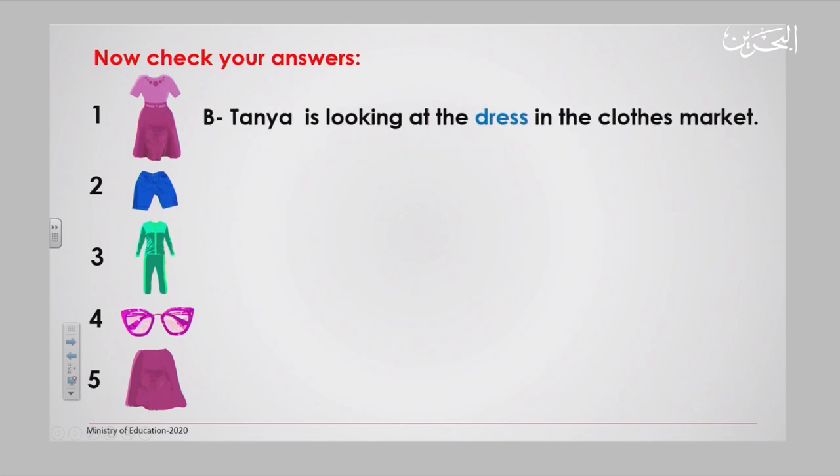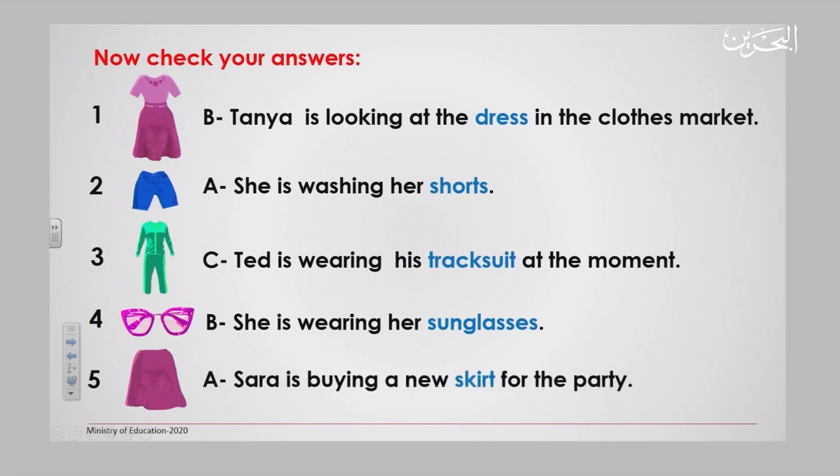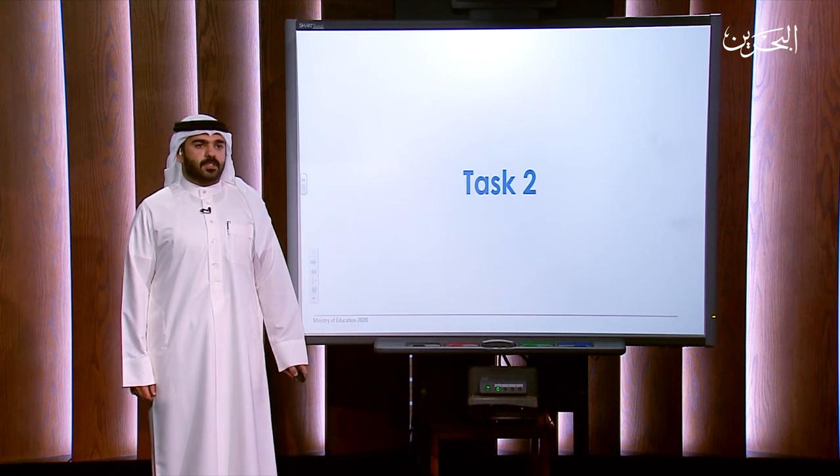Very good. Now, we will check our answers. Number one, Tanya is looking at the dress in the clothes market. Number two, she is washing her shorts. Number three, Ted is wearing his tracksuit at the moment. Number four, she is wearing her sunglasses. And number five, Sarah is buying a new skirt for the party. Congratulations, you have achieved the first task.